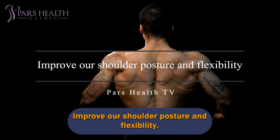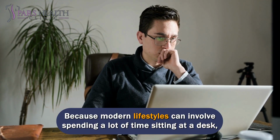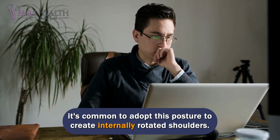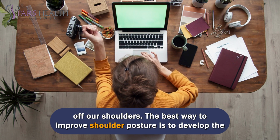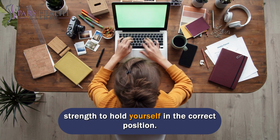Improve our shoulder posture and flexibility. Because modern lifestyles can involve spending a lot of time sitting at a desk, it's common to adopt this posture that creates internally rotated shoulders. It may be fine for typing, but it can limit our range of motion and shave inches off our shoulders. The best way to improve shoulder posture is to develop the strength to hold yourself in the correct position.